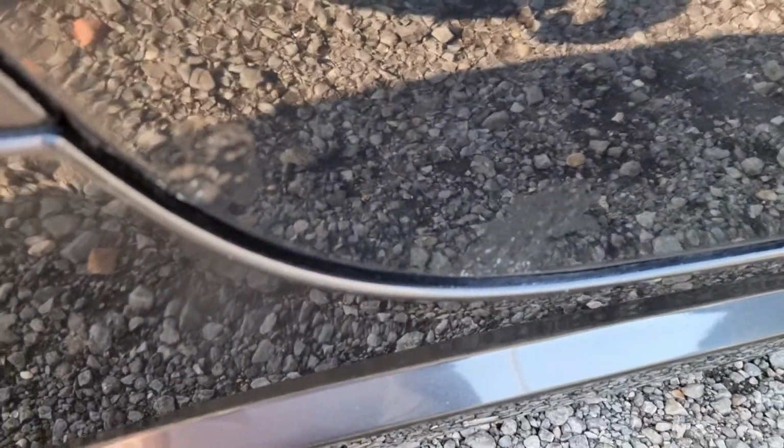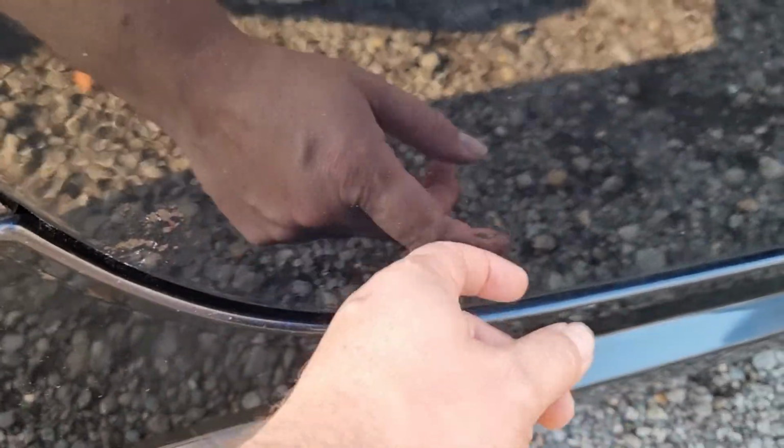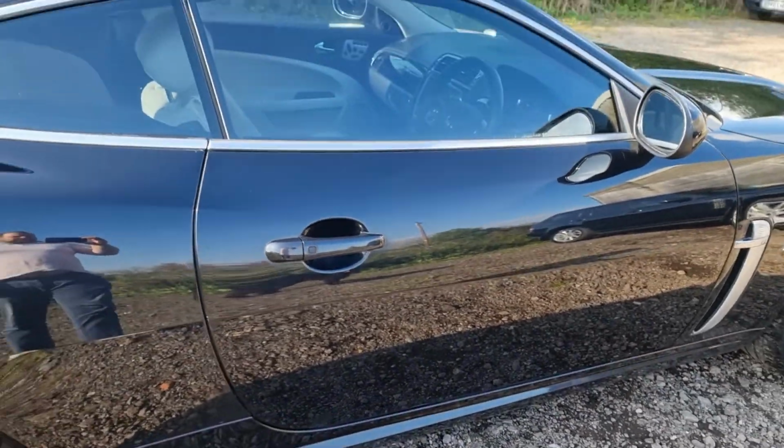There is another small one, I think you can see them there, one here and one here, very minor bits of corrosion, and another one just here. There we go, where they've just started to go. Still really presentable.